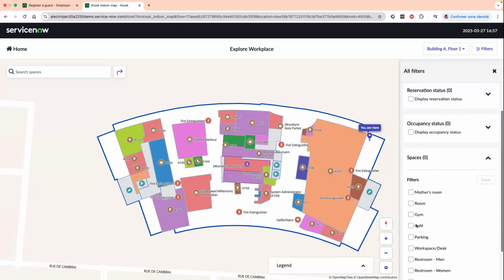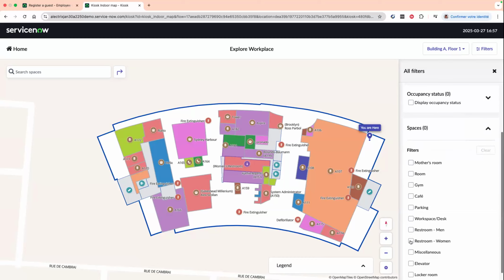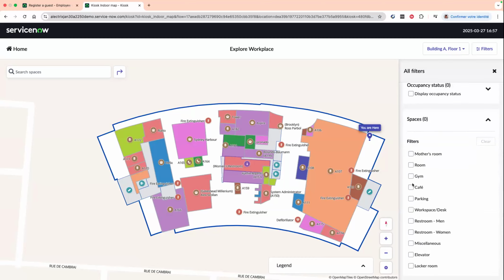And then really to simplify the map, I have the option to select here specific spaces to really simplify the map. So say I only want to see specific.